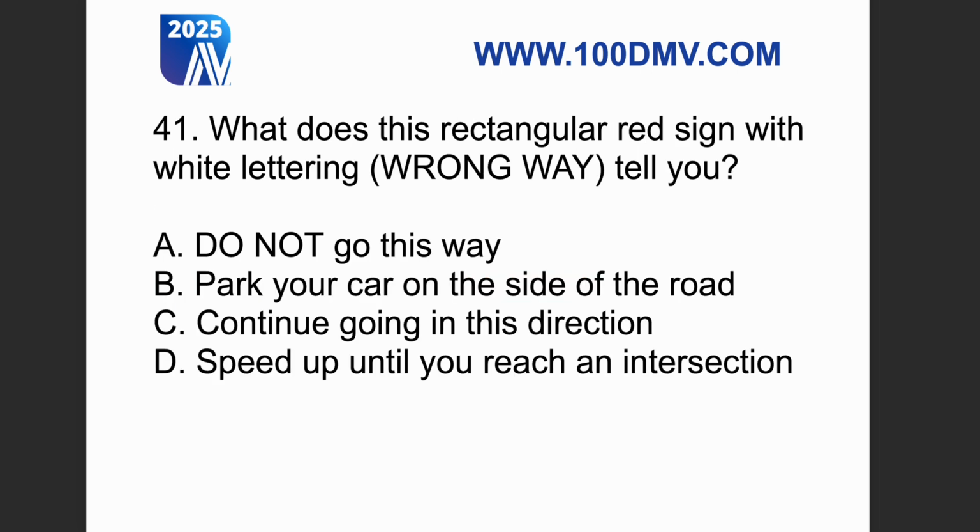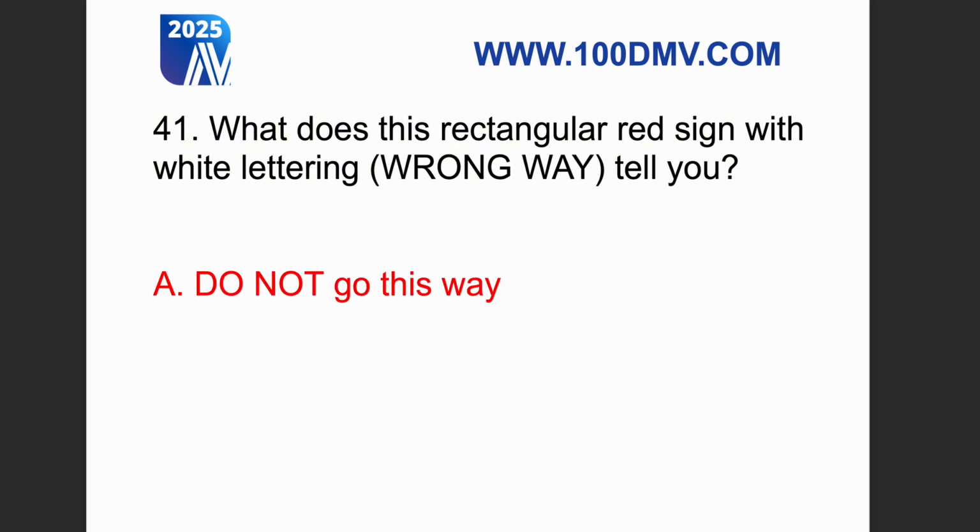41. What does this rectangular red sign with white lettering, wrong way, tell you? A, do not go this way. B, park your car on the side of the road. C, continue going in this direction. D, speed up until you reach an intersection. Correct answer, A, do not go this way.